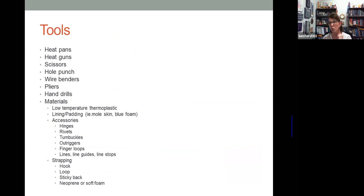We use lots of tools in hand therapy. You may or may not use these tools. Sometimes you use what you have, right? You have to use what's available to you. Here, I use a lot of heat guns, scissors, and hole punchers. Tools like hole punches, wire benders, pliers, even drills.